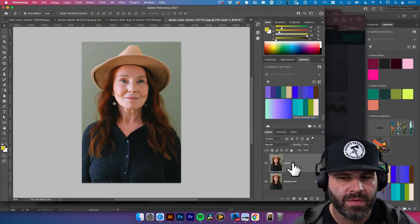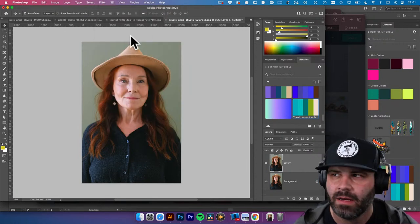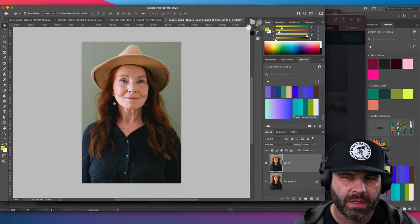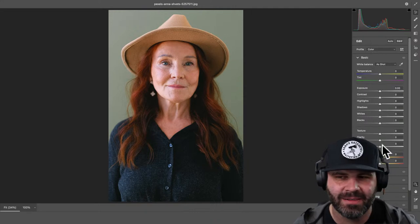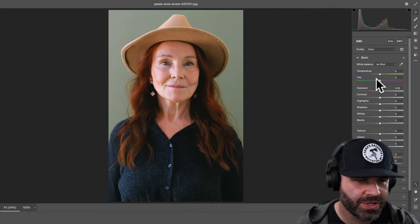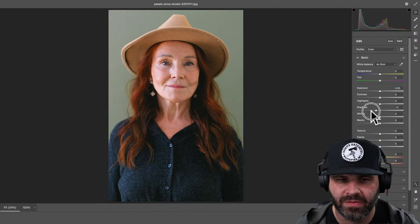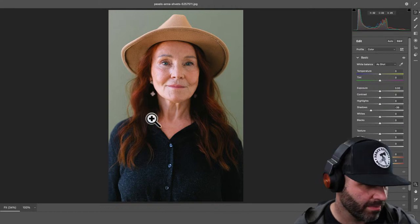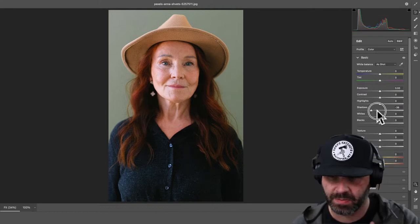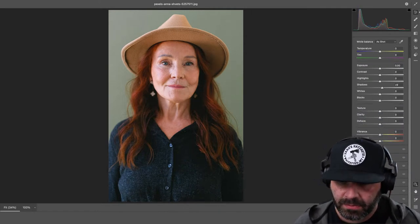So if you come up here to Filter and come down to Camera Raw Filter, you can open up the Camera Raw filter and you have all these photographic adjustments you can make, from temperature to exposure. And so you can really go through and dial in your photo. In this case, I'm looking at the shadows behind her hair, behind her neck. Maybe you want to make those darker, or maybe you want to brighten up those shadows, or maybe down here, scroll down a little bit under Effects.